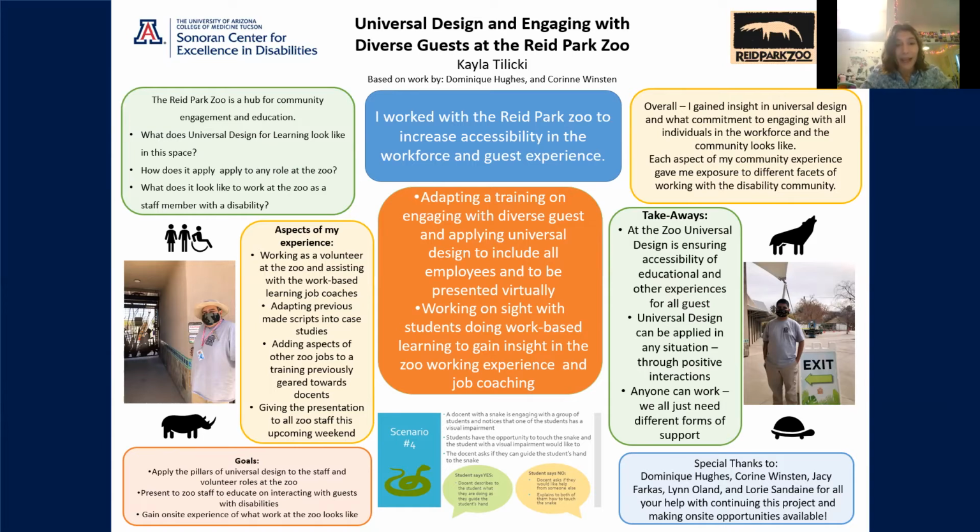I also really wanted to see what it looked like to work specifically at the zoo as a staff member with a disability. Like I said, I worked as a volunteer with the zoo with the work-based learning program with job coaches. I helped adapt a previously made training and made scripts into case studies, one of which is shown at the bottom of the slide here. We changed a video-based scenario to be more of a case study so that it could be presented and questions could be posed.